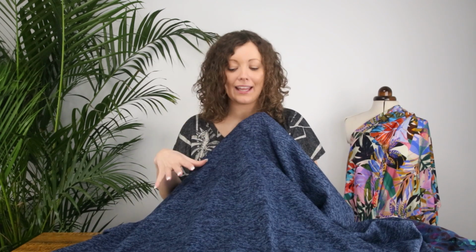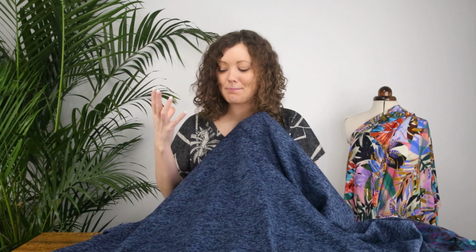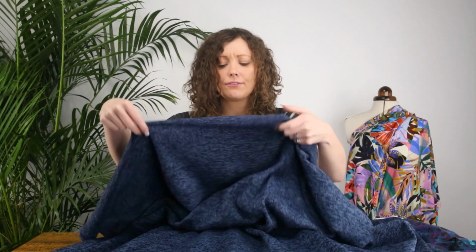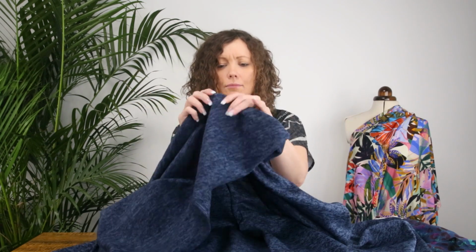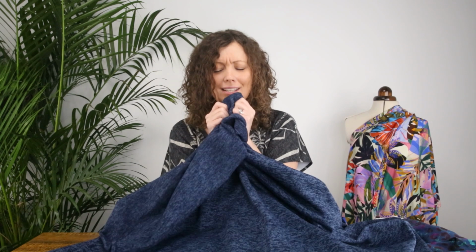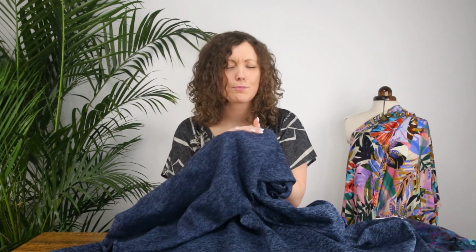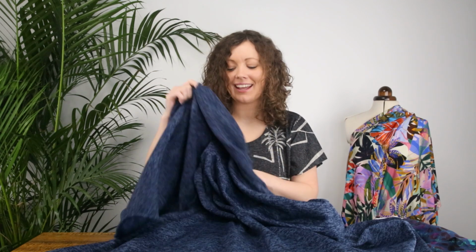And for me, in my mind, that's a plain fabric, but it just has a bit more interest. And yeah, I just think it will be wonderful in this sweatshirt. Now this one is a fleece back, so hopefully you can see that on camera. It is so soft and cosy. Oh, it feels wonderful, does this fabric. It would just be beautiful next to your skin.